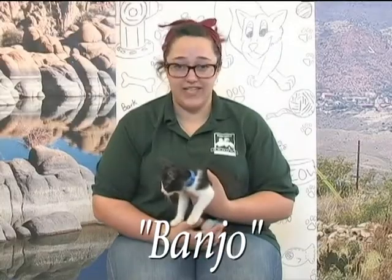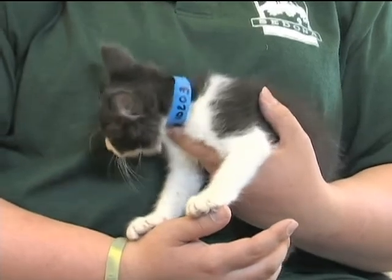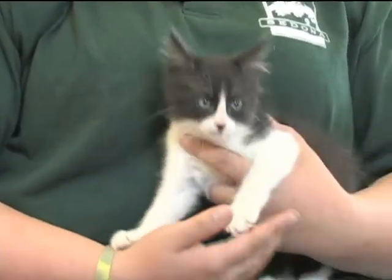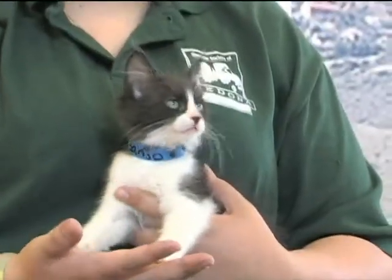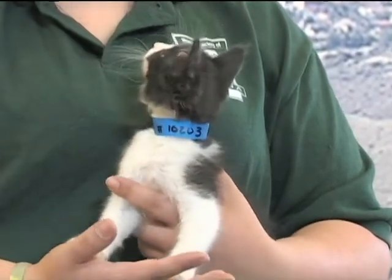This is Banjo. He is a 2-month-old domestic long-haired kitten. He is a tuxedo kitten and has the cutest black nose. He is affectionate and adventurous. Him and his brother are downstairs in our large common room. Their fee is $100 because they are baby kittens. It goes to help all our cats here at the Humane Society. Again, this is Banjo, 2-month-old domestic long-haired kitten.